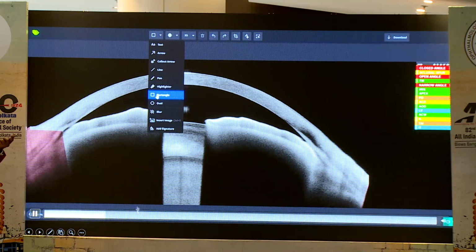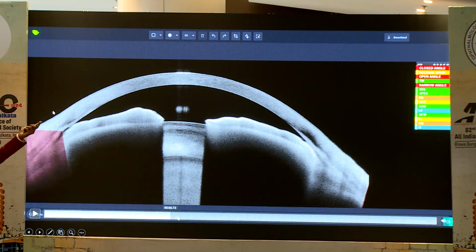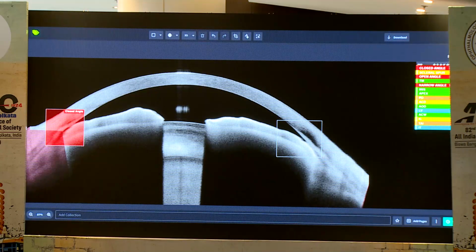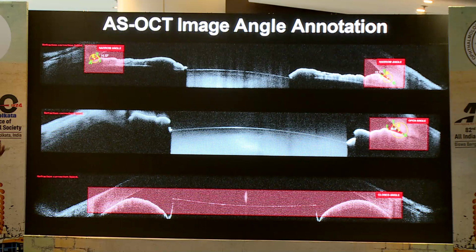Again, this is the same template that I showed in the UBM. We are training the machines on how to pick up the trabecular meshwork, how to pick up the scleral spur, because for MIGS going forward, these are very important areas we need to understand so that we can get the Schlemm's canal imaged and go forward.